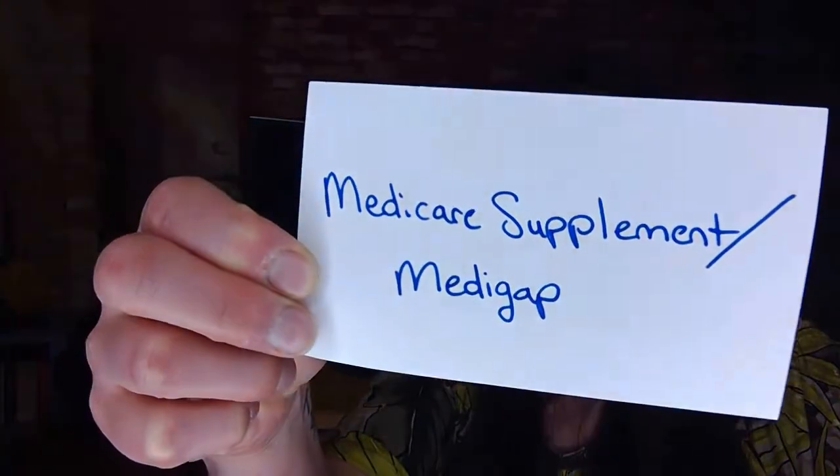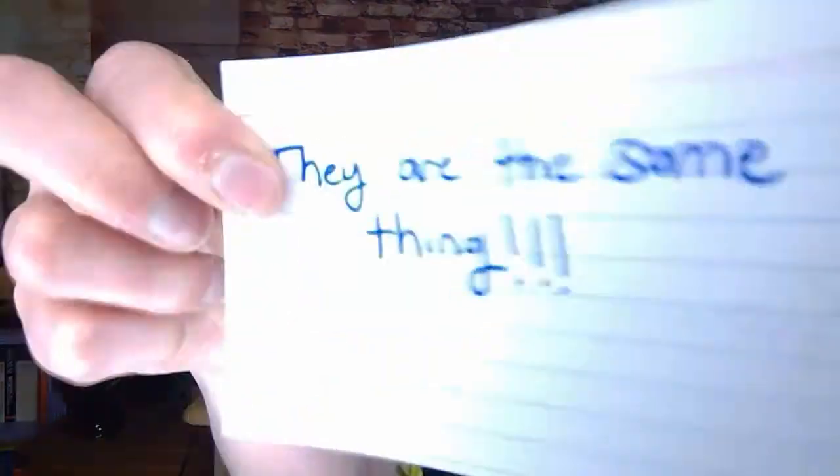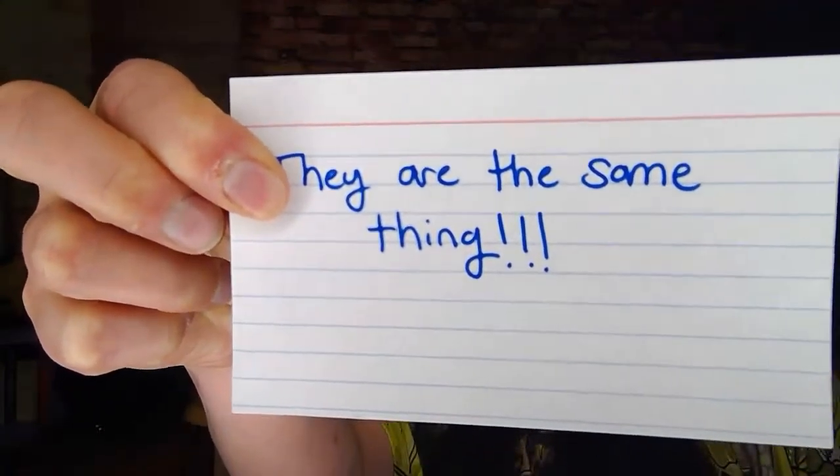Lastly, and most importantly, I know I was doing my best to stay away from Medicare, but it's just what I do and I can't. We need to talk about lingo as far as Medicare goes. We want to talk about Medicare Supplement or Medigap. Now, does anybody know the difference between those two terms? Anybody? Any at all? No? No takers? Well, guess what? They are the same thing.